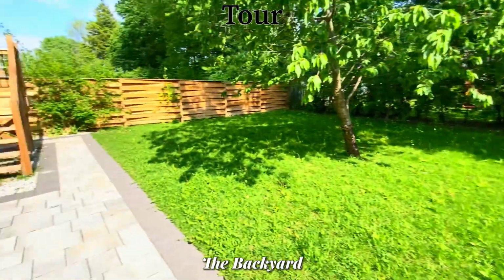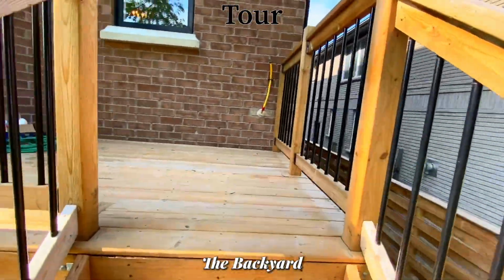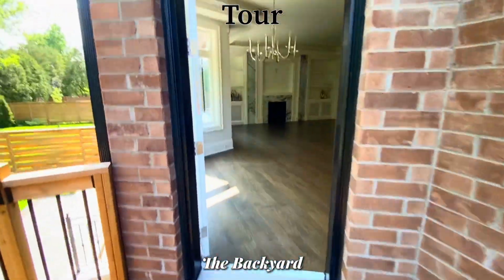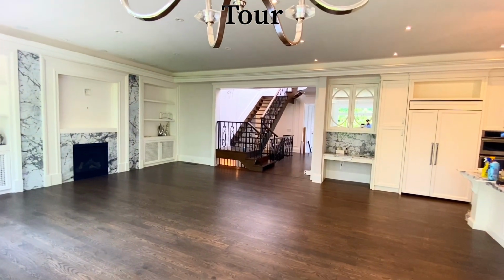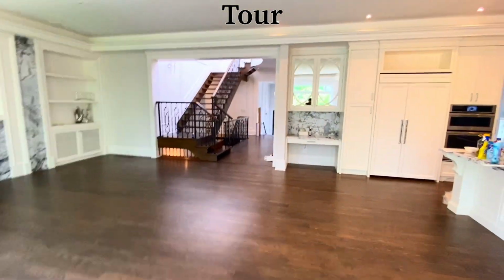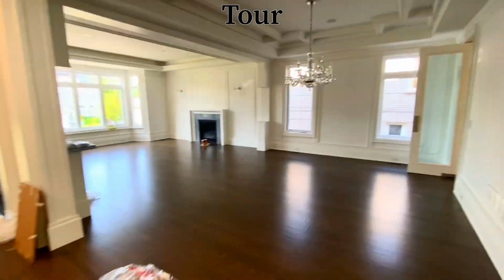All right, let me go back into the house. All right, walking back into the house. Now let me just advance towards the basement, then I will show you the upstairs portion. All right, let us go towards the basement. While I walk, another perspective of the living area.